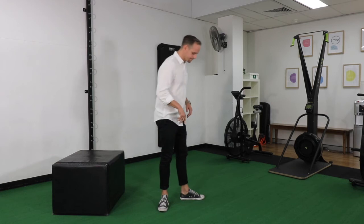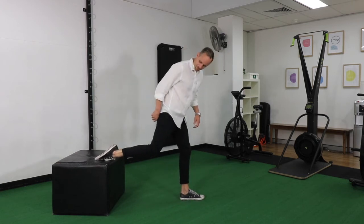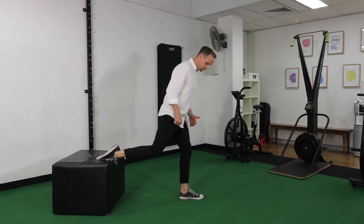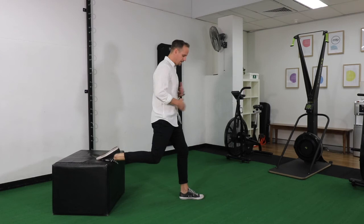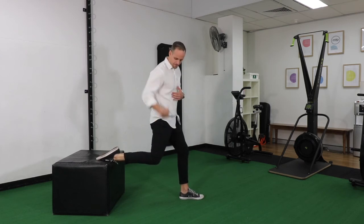So what we're going to do, we set up one foot on the chair, on the bench. Now if it's uncomfortable to have your foot flat like this, you can go toe back. It's just going to feel a bit more restricted. So you go foot pointed if you can. We're going to stay nice and upright, trying to get a nice straight line from the armpit down to the knee.